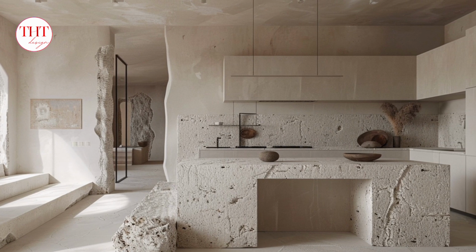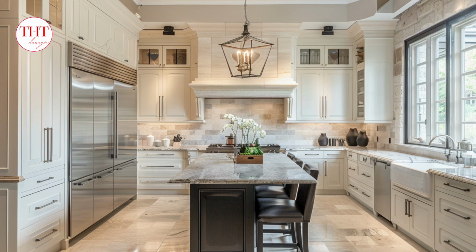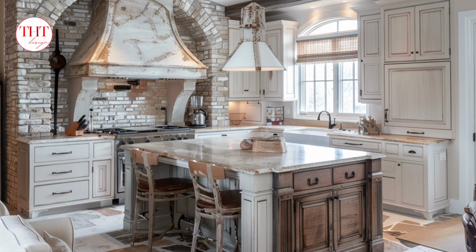Pops of color, optional. While white dominates, subtle pops of color can add personality. Consider metallic accents on hardware or light fixtures, a vibrant fruit bowl displayed on the countertop, or a statement pendant lamp in a bold color.